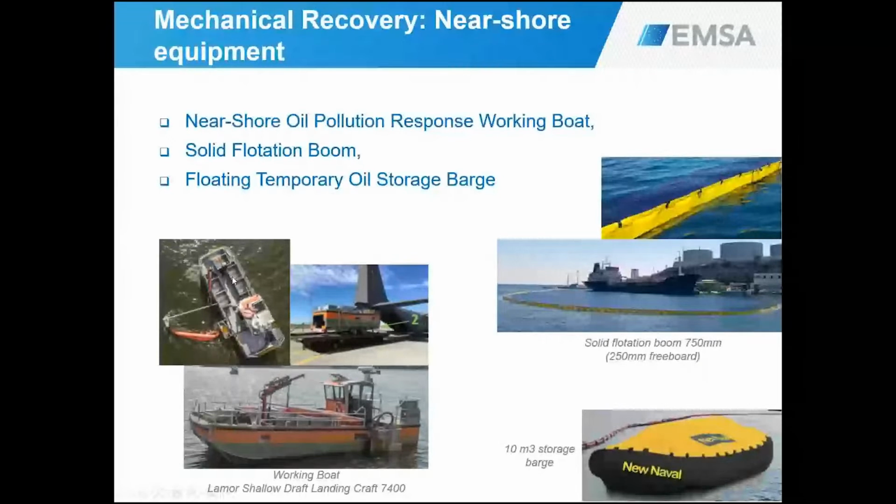Then the storage is in these boxes here. And one of the beauties of this boat is that it can be shipped by plane. We will have a different type of booms, because in this case the booms will play a role more to confine an area where the oil can be collected by small skimmers.